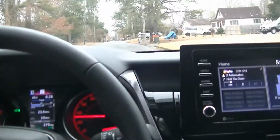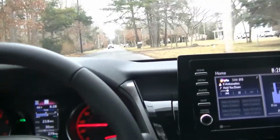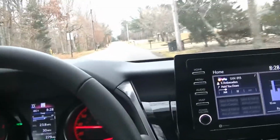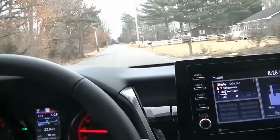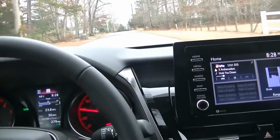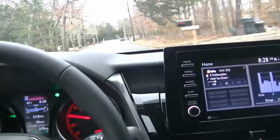Certain signs it won't recognize, like that one was a deaf child sign. It's not going to pick that one up, because obviously that's kind of an oddball sign. I'm sure Toyota didn't think, hey, maybe we should warn people when there's deaf children in the road. So that sign it doesn't work on, but it will work on speed limit signs. I've seen it work on yield signs, and I believe I've seen it work on stop signs too, which is, like I said, I think it's pretty neat. So let's come up here. We're going to make this right, and then we're going to make another quick right.